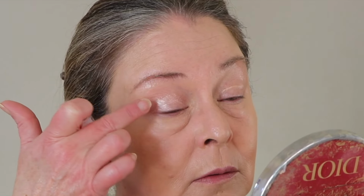So I'm going to do this one all over this lid. It is gorgeous. Wow. See how pretty that is? I do think the effect is a little bit different than the Hindash. I think there's a bit more sparkle in it. For day, this might be more suitable for you.